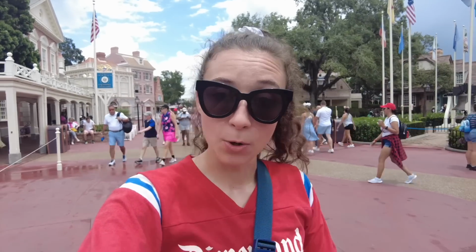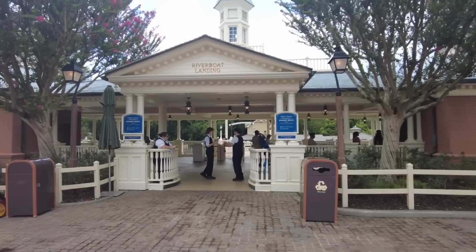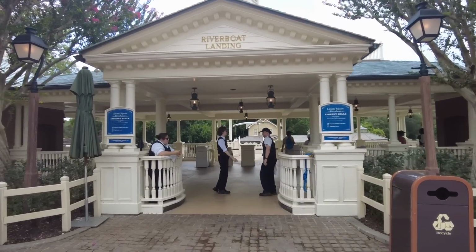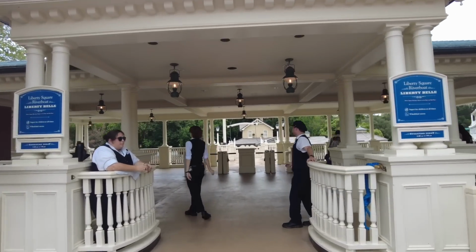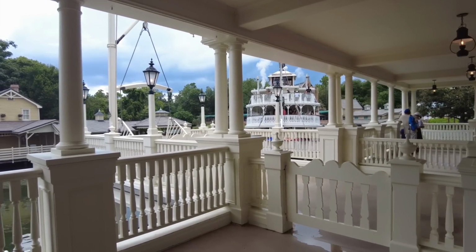All right, for our next secret, let's go ride an attraction, okay? Maybe a Liberty Square riverboat? Because yeah, there are some secrets we've got to talk about. Here in Liberty Square, you can cruise the scenic Rivers of America aboard the Liberty Belle and take a gander at life in the US over a century. Here in Liberty Square, Magic Kingdom, you can actually take a ride on a riverboat.